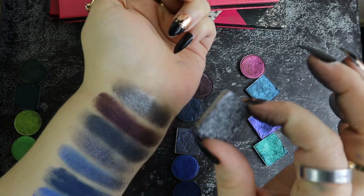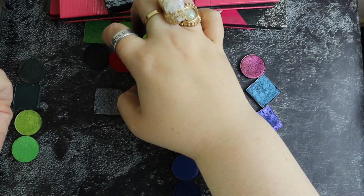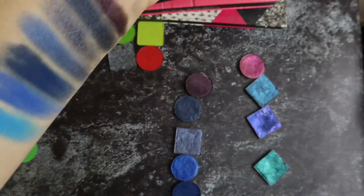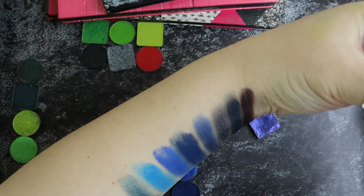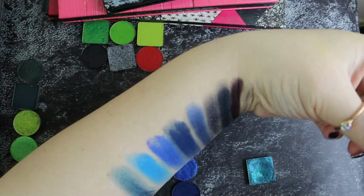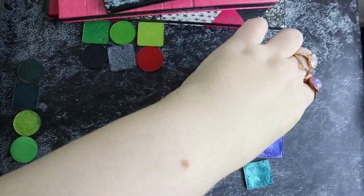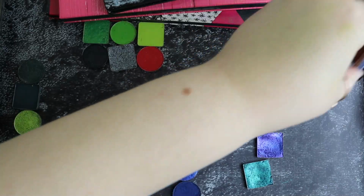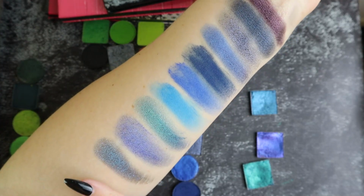I really want this gray because I feel like that goes with the movie vibe. Okay. This is so pretty. I just wanted to throw it in there.